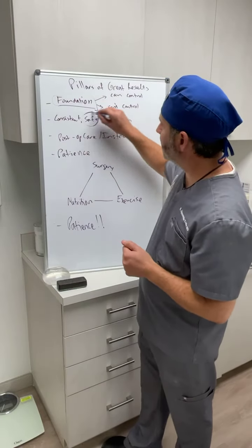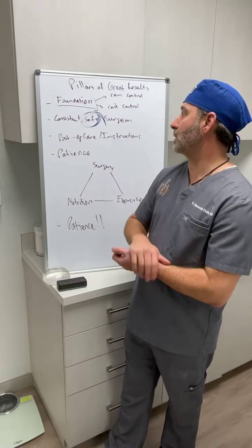That's why it's so important here at Pure. We do absolutely everything we can to make sure that your procedure goes along safely and you're able to go back home to your family. Okay, that's why we use the ultrasound for your fat transfer. That's why we have that JCI certification, etc., everything that we do to make sure that you are safe.